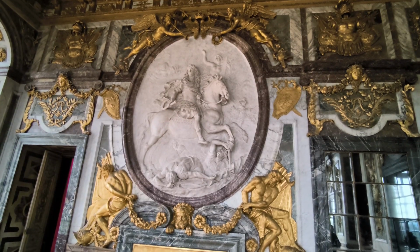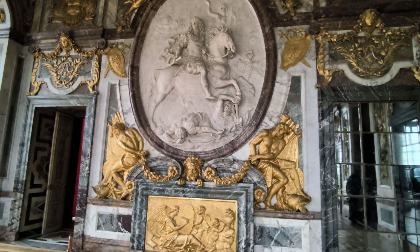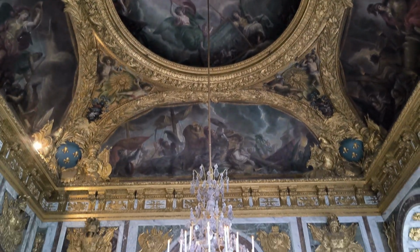The War Room. This room pays tribute to the military victories of Louis XIV. He is on his horseback trampling his enemies. This is an entrance room to the Hall of Mirrors.